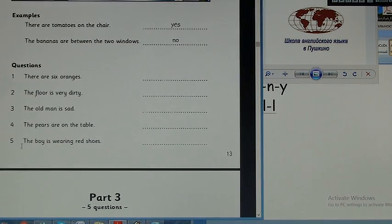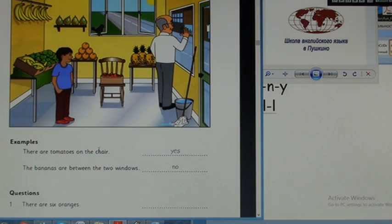And the last question. Question five. The boy is... Не the. The boy is wearing red shoes. Yes. He's wearing red shoes. Brown trousers. Blue t-shirt. Good. And his granddad is wearing a white shirt. Рубашка. Gray trousers. And black shoes.